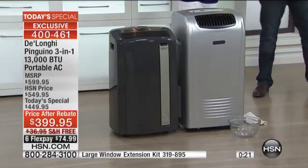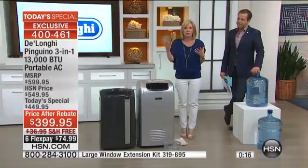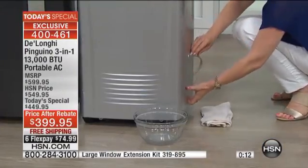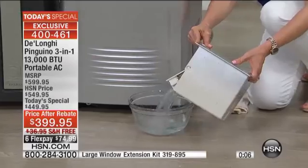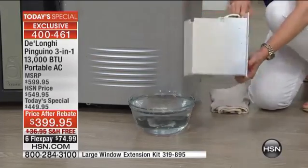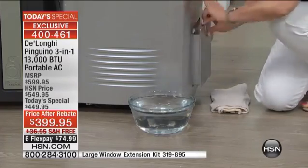And okay, we have to say the big deal about the DeLonghi. When people hear portable air conditioners and dehumidifiers, this is what they think of, because this is what you have to do with all other units. They all have some sort of a drip system. This one has a reservoir, and you have to empty it. You have to empty it or the unit shuts off. Okay, there we go, and we're not done. It's a lot of water there. It holds up to a gallon, and when it gets full, the unit shuts off.